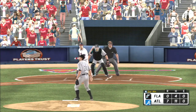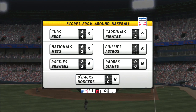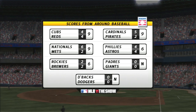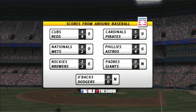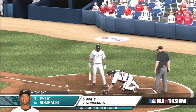Braves able to tack on another courtesy of the solo shot. Last chance coming up here for the Marlins. It's now 7-0. Time for one last look at our National League scoreboard to see what's happening elsewhere. Emilio Bonifacio will stand in, needing to get things started here in the top of the 9th.